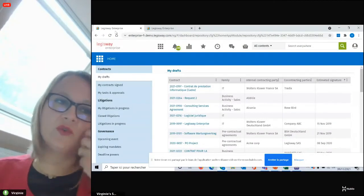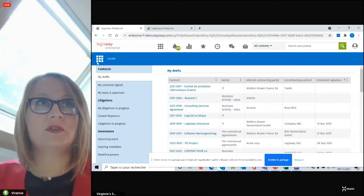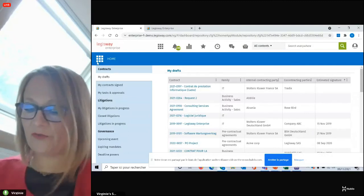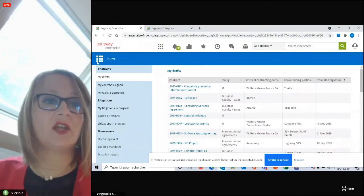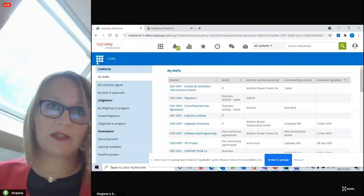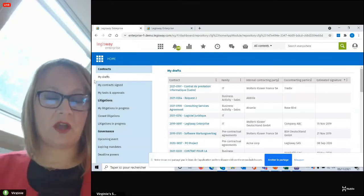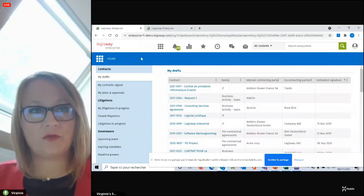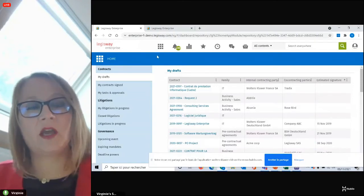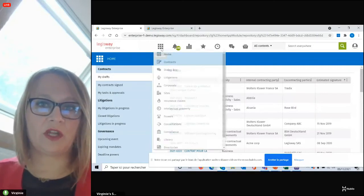So what I want to show you today is how artificial intelligence can help you save time when you have contracts, whether they are signed or maybe at the draft stage, and you want to extract metadata from those contracts. So you will be using Della, which is our partner, and we have integrated this feature into Legisway Enterprise.